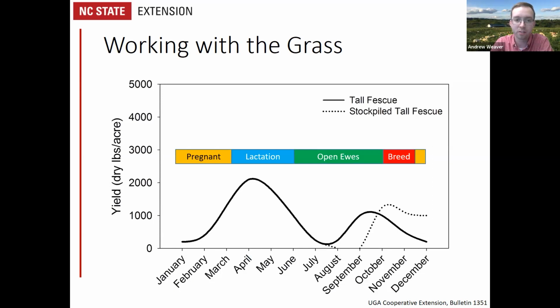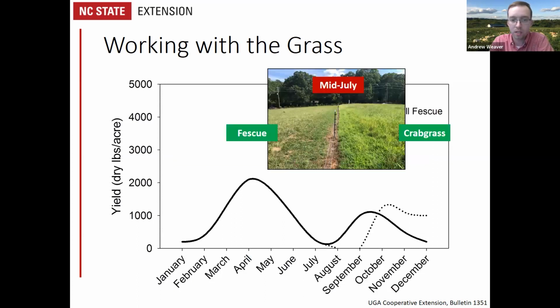So our small ruminants work really well in this kind of cool season perennial type pasture program, and can fit in really well. And we can match up our management system, our production system, with the availability of high quality forage. And then maybe we want to better manage that summer slump, that period in the middle part of the summer when our cool season forages aren't as active.